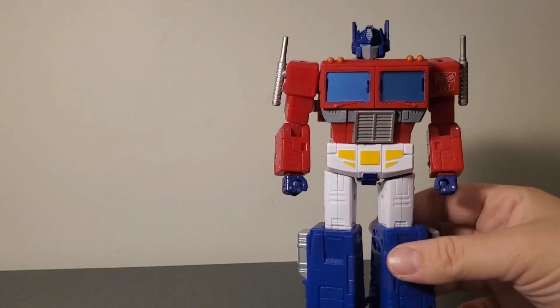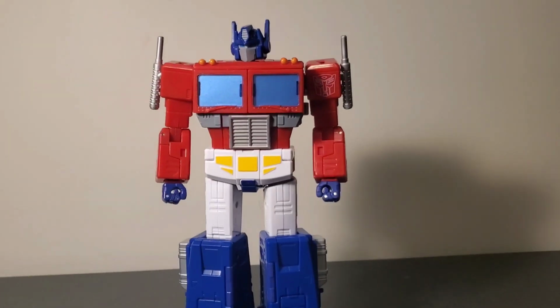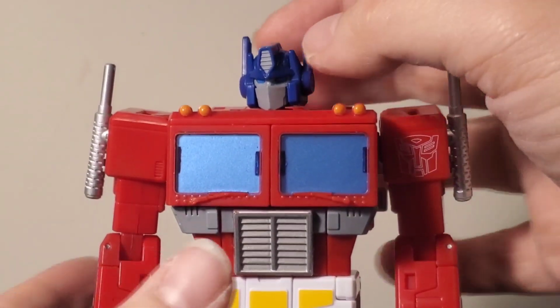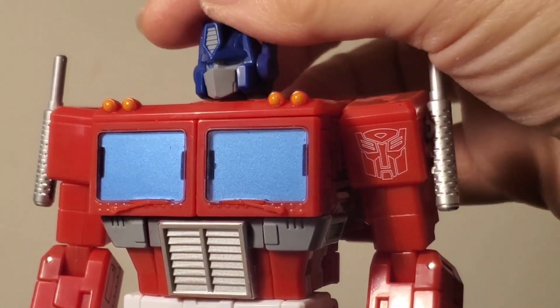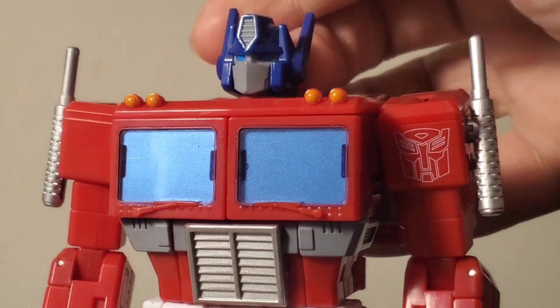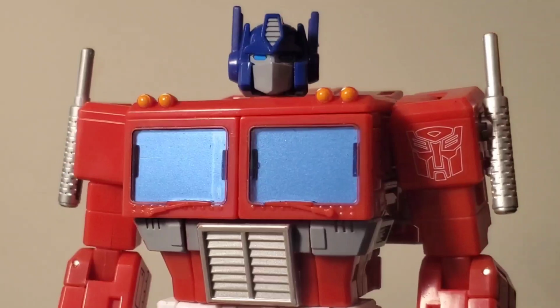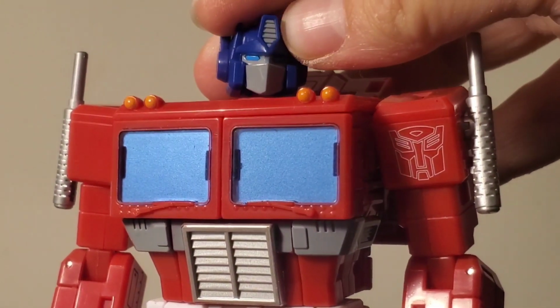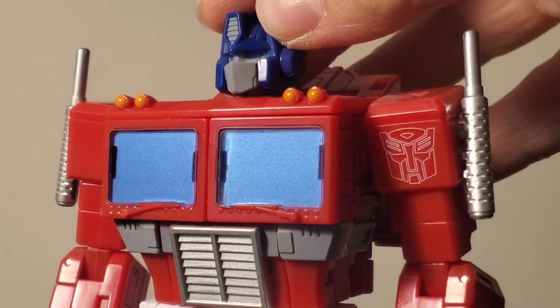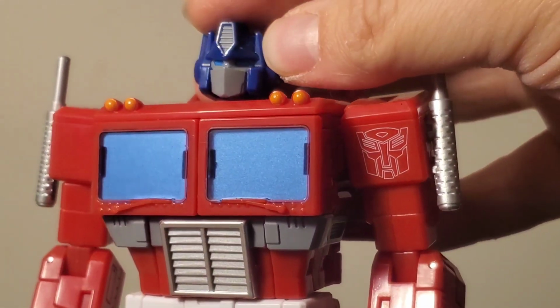is Optimus. Getting in close on him, I mean, he has the perfect paint apps on his face. He has, of course, those bright blue eyes. No light piping. They are painted. I'm not going to lie, I do miss light piping, but the painted eyes look a lot more accurate to the G1 cartoon itself. I'm no slouch. I don't mind that they're gone.